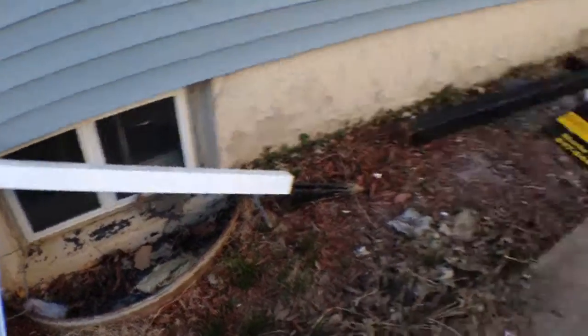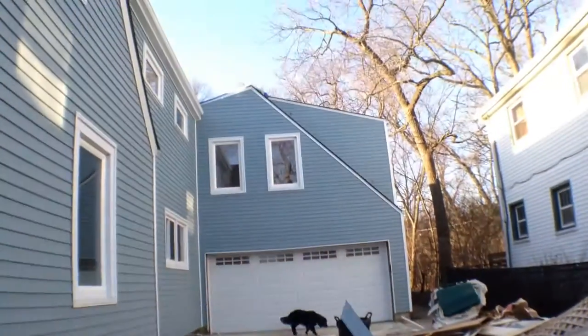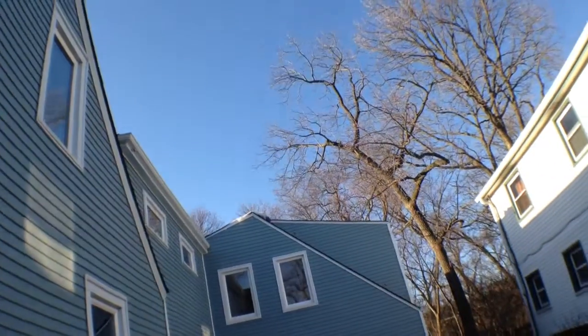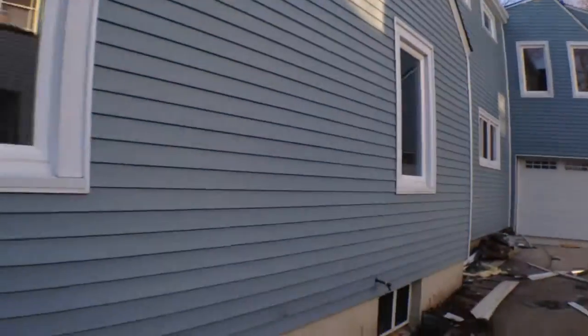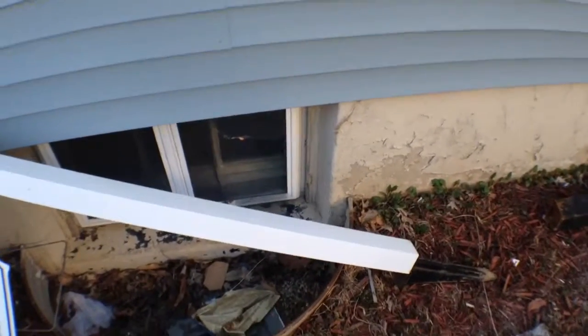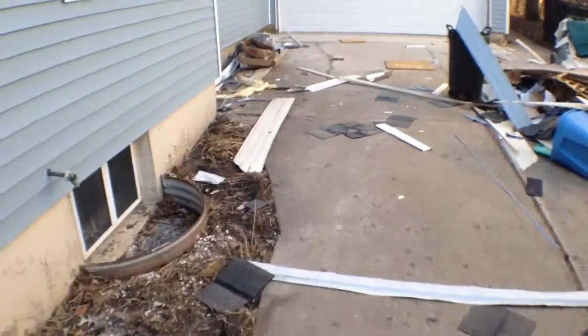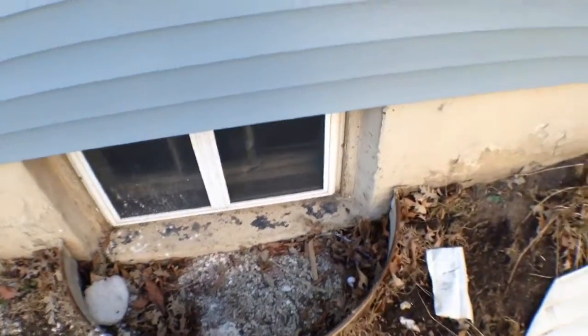So here in the front, there will be no concrete work. The driveway will stay as is. Obviously, this is going to get cleaned up immediately. We have some penetrations on the second floor, windows, and perhaps even roof. We have these light wells that need to get cleaned. I doubt there are floor drains, so I don't know what the plan here is going to be.